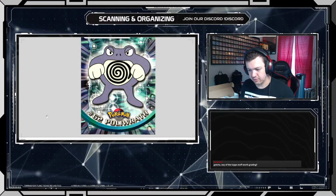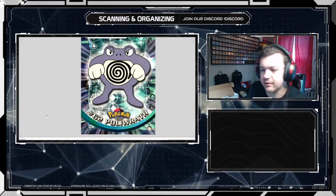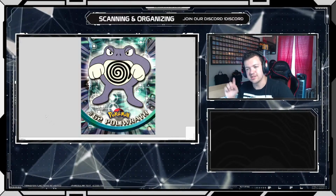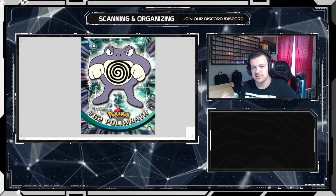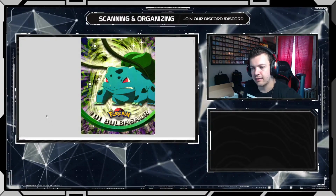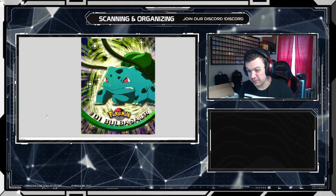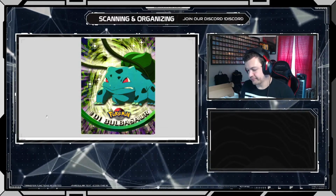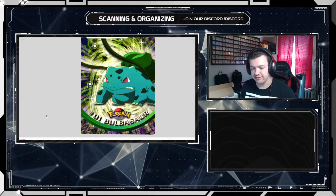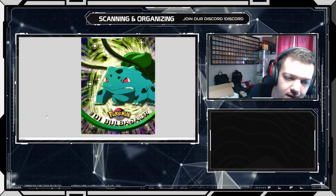Any of the top stuff worth grading? As of now, there hasn't been. Once I'm done scanning the non-hollows, I'm going to see where I'm at with collecting the set, because I do have some Topps Chrome hollow cards that might be worth grading. But a lot of these, if they don't get the 10 or whatever, is it really going to be worth it at the end of the day?